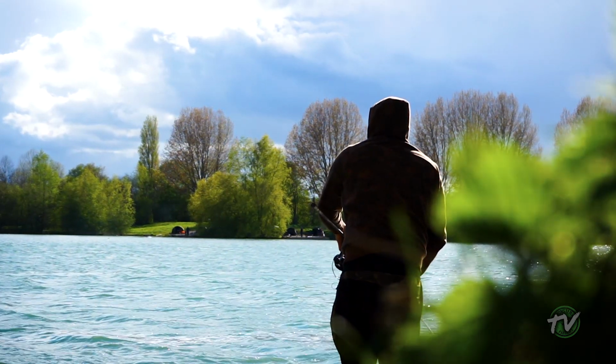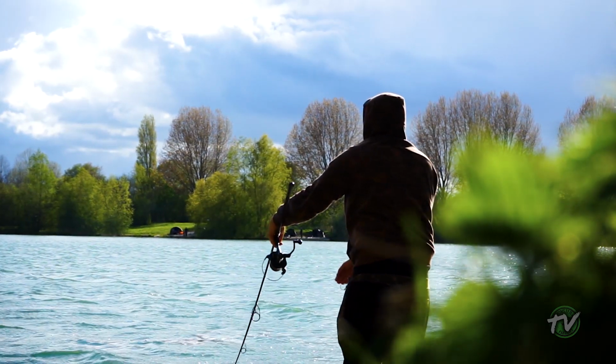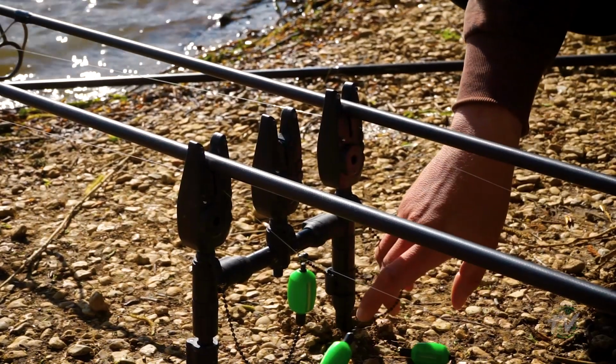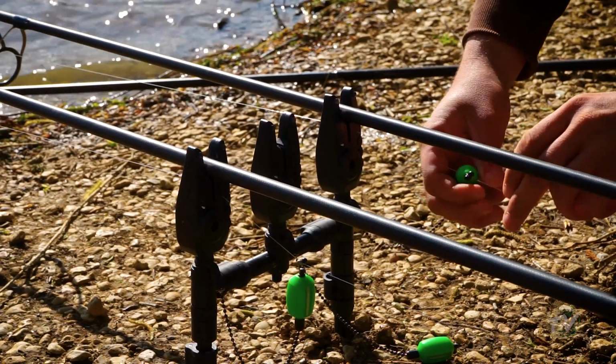If you've got the tip in the air or facing over towards which way the line's coming out, you're going to end up with a massive, massive bow, and it's just going to affect your presentation and your line lay, and trying to bring your line back around when you eventually clip the bobbin on and try and settle your line so it points back straight to where your lead's going.